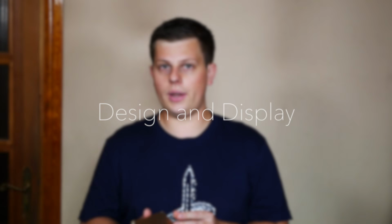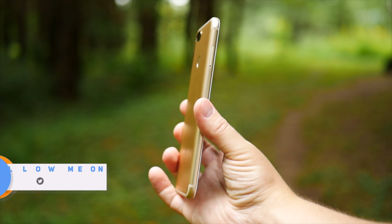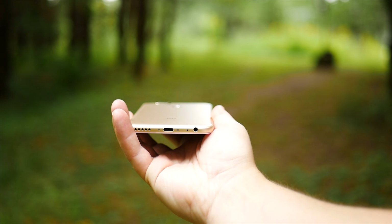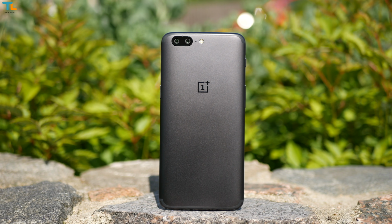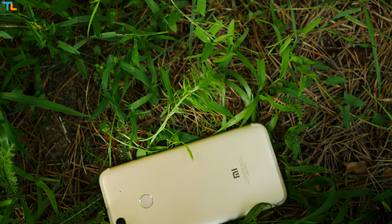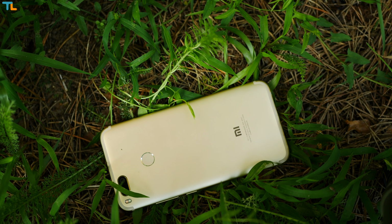As usual, let's start talking about the design, display and build quality. This is another Xiaomi phone that is well built. It feels nice in the hand, it's made of metal, and the buttons are nice and tactile, so I have no complaints here. But the thing is that we've seen this design before. If you compare this phone side by side with the OnePlus 5 or even the iPhone 7 or 7 Plus, I want to start seeing some new design language from those Chinese manufacturers, but I'm not going to be repeating myself through the entire video. This is just the point that I wanted to make.